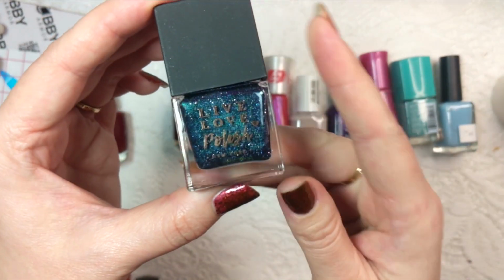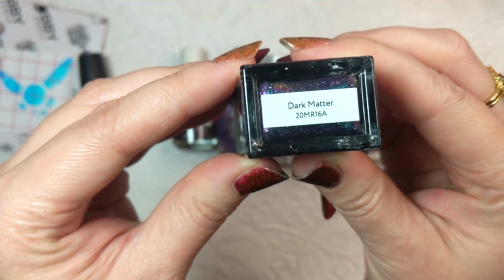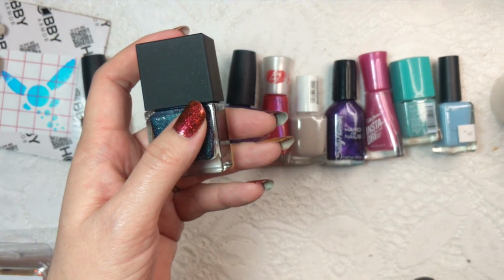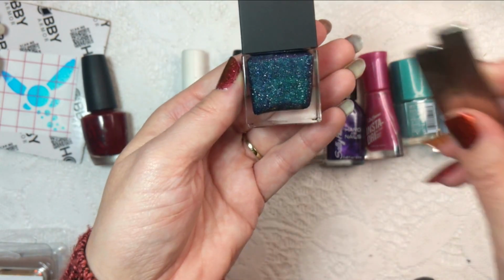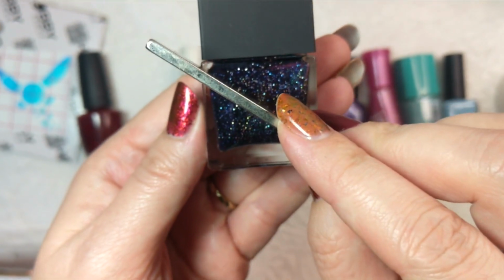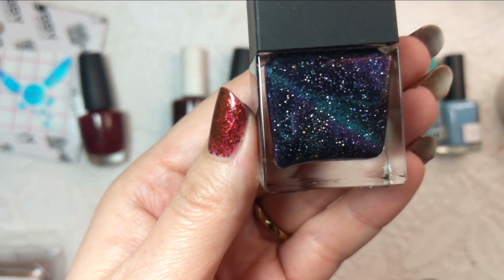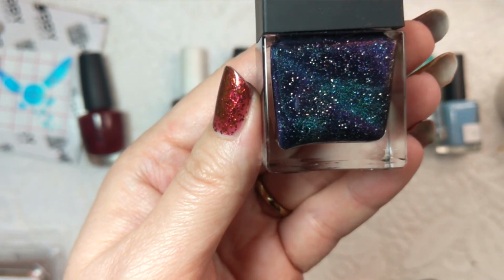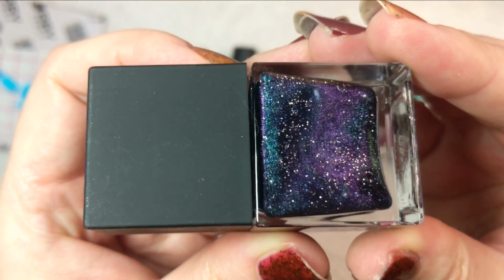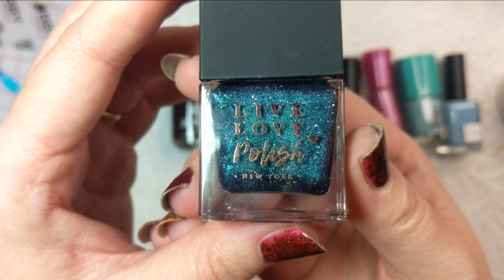And one of the polishes that is the reason I picked this bag up, this one is Live Love Polish, and it is called Dark Matter. I was curious to see if this one was one of their magnetics. It is! Yay! Nice. Alright, so look at that. That is a really deep blackened base there. You've got that beautiful multi-chroma magnetic pigment and scattered glitters. Very, very pretty. So that one I was super excited to see.